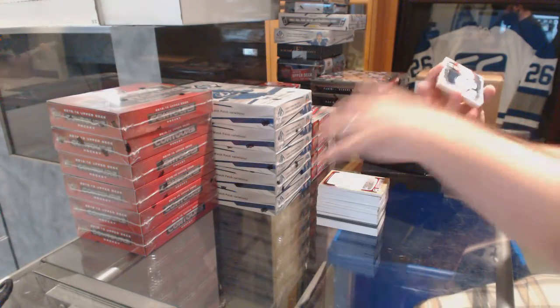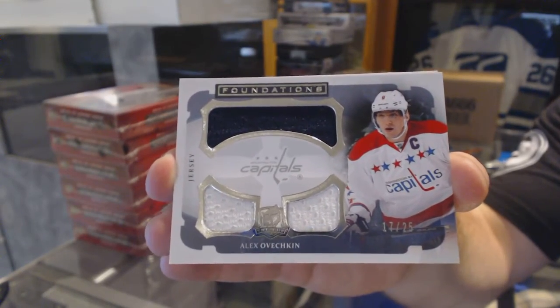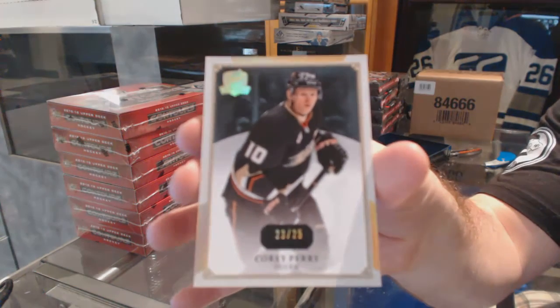For the Washington Capitals, number 25, triple jersey, Alex Ovechkin. And we've got for the Anaheim Ducks, number 25, Corey Perry.